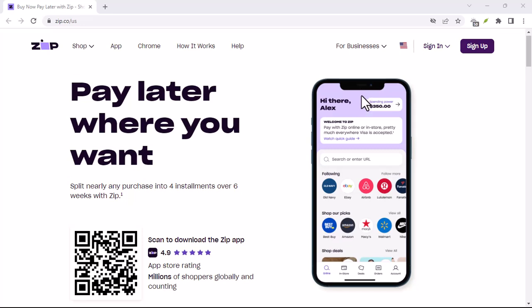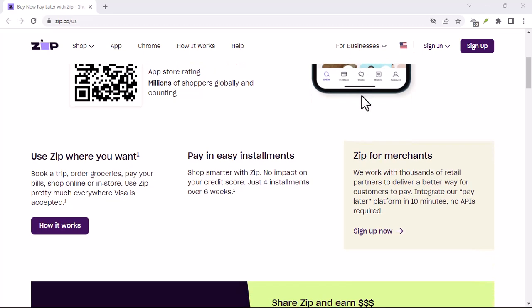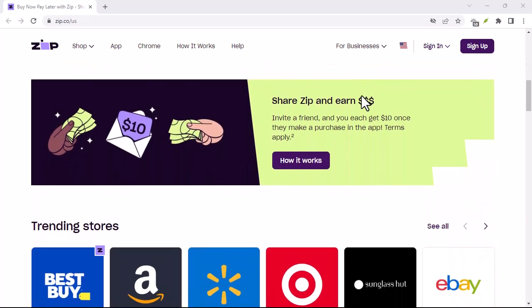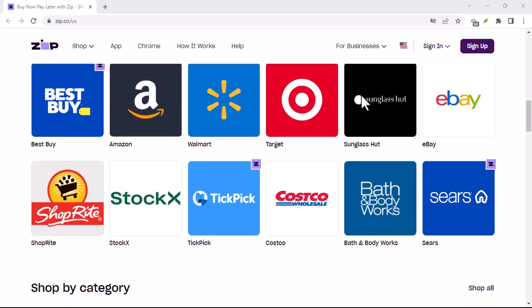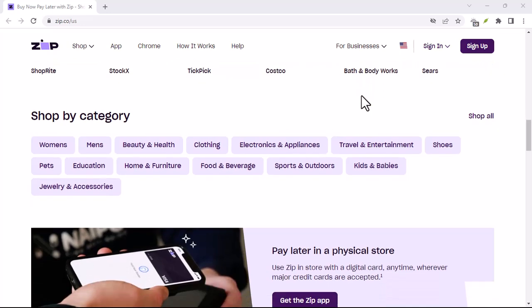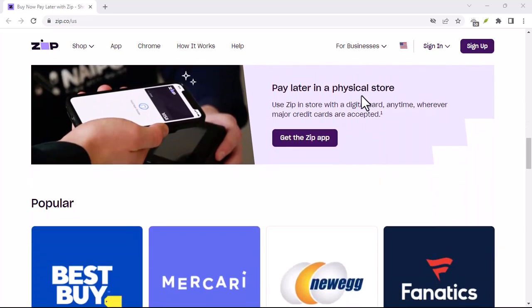Ever found yourself staring at your Zip Pay statement, wishing the due date was just a little bit later? Maybe your paycheck comes in a few days after the payment's due, or an unexpected expense has thrown your budget off. You're not alone. A lot of people using buy now pay later services like Zip Pay face this same dilemma. So, the big question is, can you actually change your Zip Pay payment date?